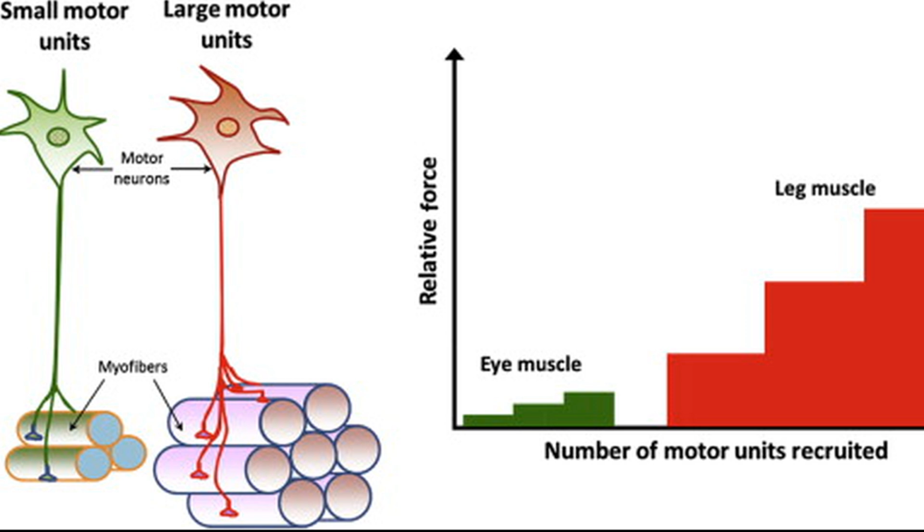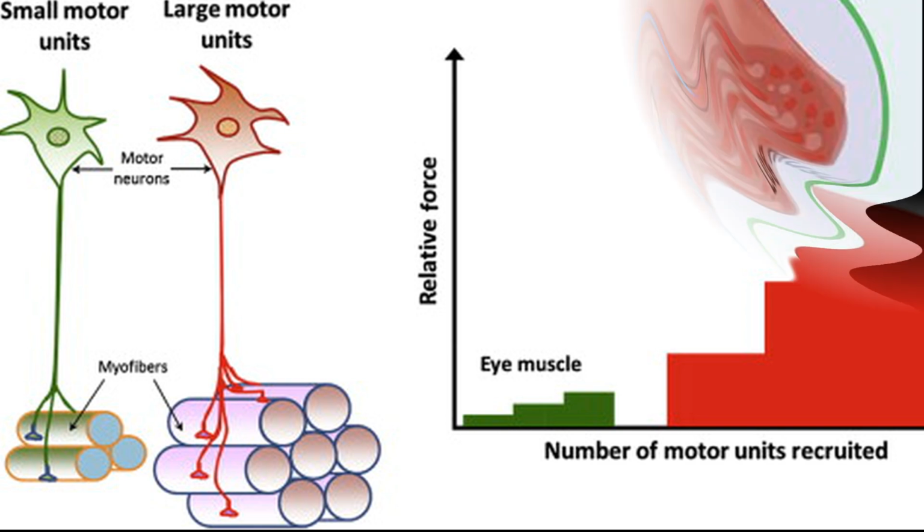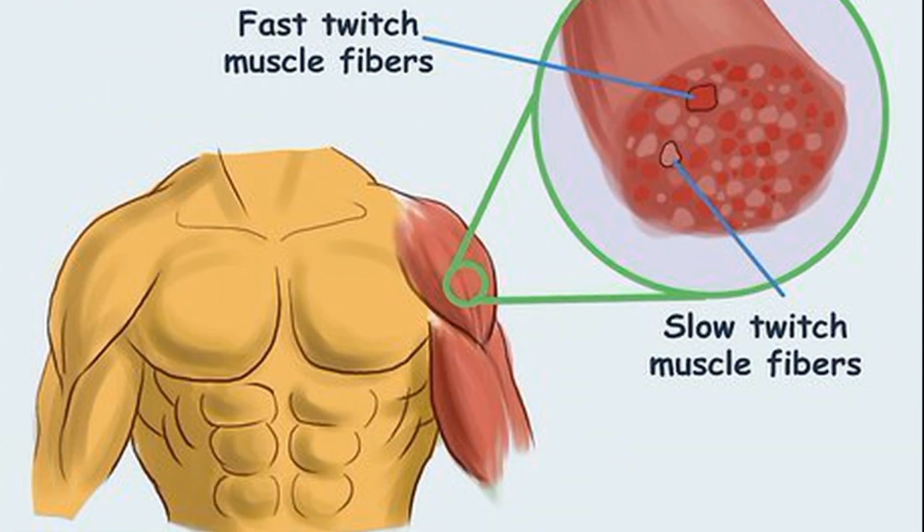So what's the deal with small and large motoneurons? Why the size difference? Well, it all comes down to the type of muscle fibers they control. Small motoneurons innervate slow-twitch fibers, which are fatigue-resistant and perfect for sustained activities like maintaining posture. Large motoneurons, on the other hand, control fast-twitch fibers, which are powerful but tire quickly. They're the sprinters, built for short bursts of intense activity. By recruiting different types of motor units, your body can fine-tune muscle contractions for optimal performance in various tasks.